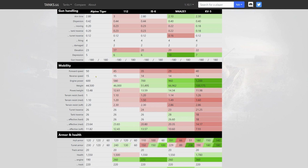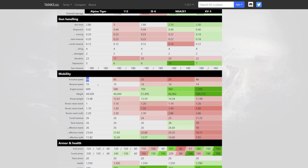This is also why, since equipment 2.0 was introduced to World of Tanks, I wonder whether I should add the turbocharger on the Alpine Tiger or not, because fitting a turbocharger on this tank would make it much easier to play as a medium heavy tank. And for the power to weight ratio, 13.48, it's definitely not sluggish and in the middle of this comparison, but do notice the terrain resistance figures for the Alpine Tiger are in general much better than its Soviet or American competitors, where the 112 is very similar.